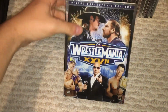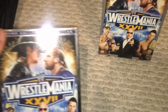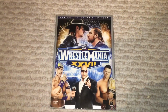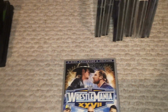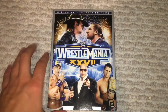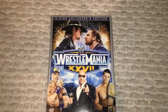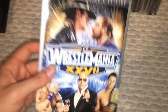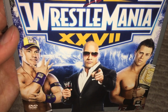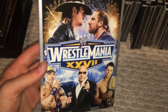And then there's this one, WrestleMania 27. Slip cover, obviously. This is going to be hard because of all the slip covers in the later years. Same artwork here, just a shiny, glossy border. So you have The Rock, John Cena, and The Miz for the WWE title. You had Triple H versus The Undertaker. Fireworks in the background. It's a decent artwork cover here, but you have a WrestleMania 24 in the background there. Whatever. I mean, it's a good image. Why not?